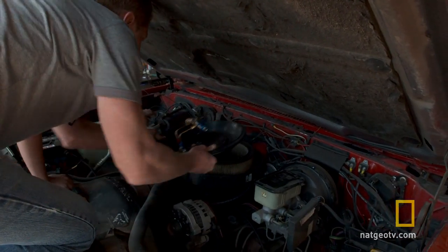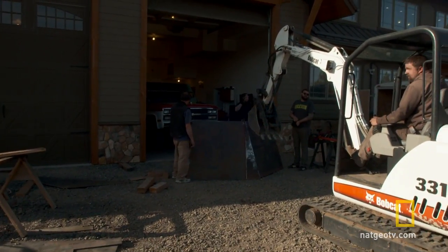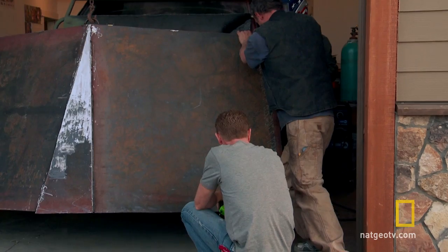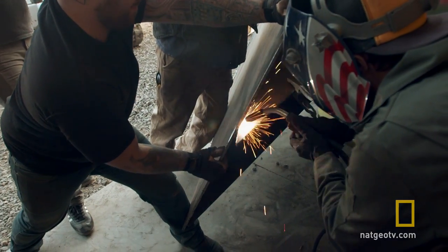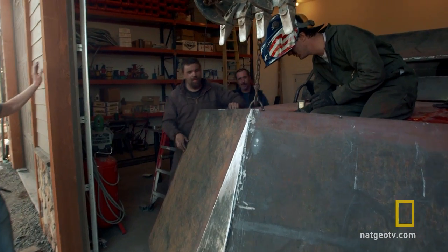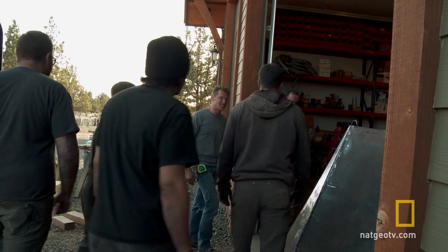Let's see if we got enough now. Oh, look at that. Let's fix this. Good. Weld it. Weld it. Looks good. Right. I like it. Nice, dude. Good job, you guys. Yeah. Do it.